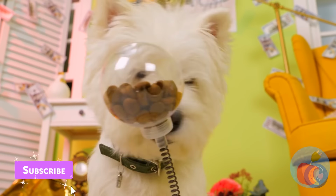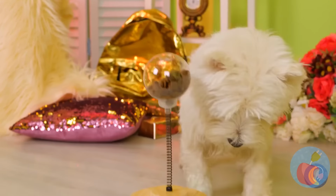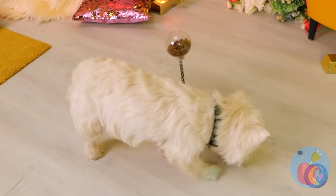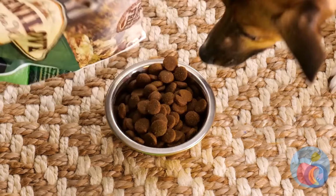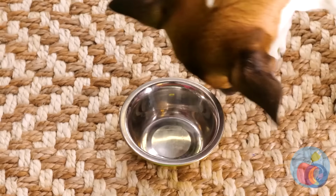And now it's time for round two. Just give it a good push, and jackpot! We're in the kibble! Of course, some dogs are fine with a little silver bowl. But deep down, don't all dogs just want to have fun?